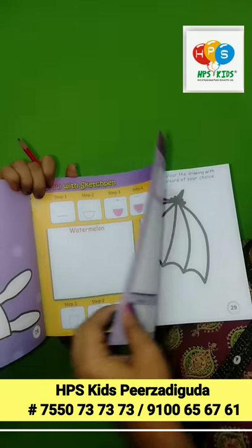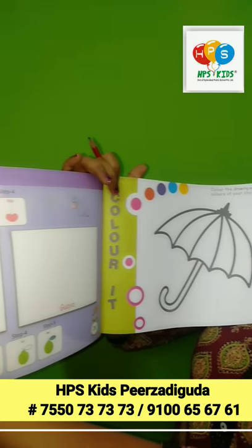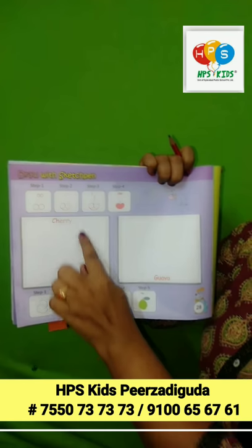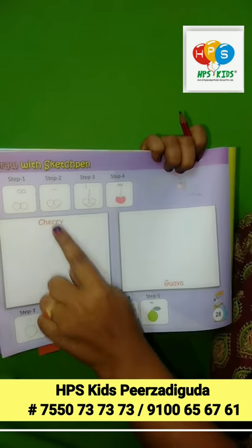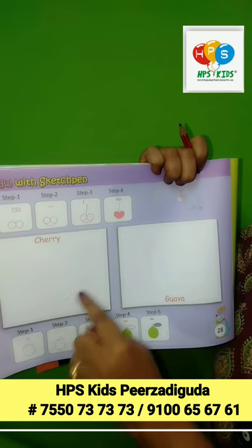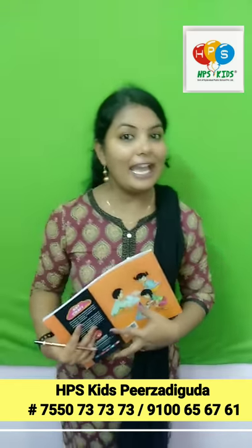Then turn the page. Oh wow, you have got cherry. Yes, yes. So you have to draw cherry in this box. See, the instructions are given step by step. Yes, draw cherry and color it red. These are your red day activities.